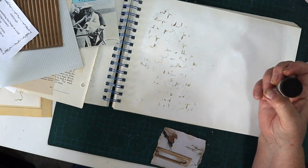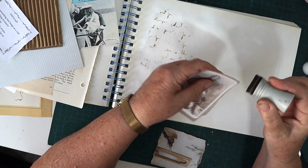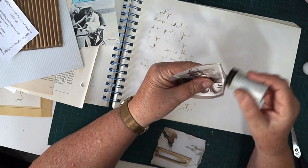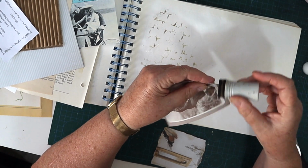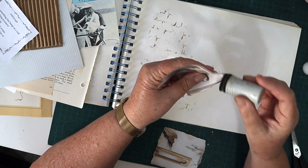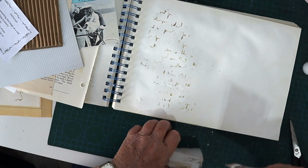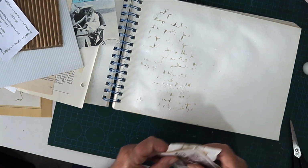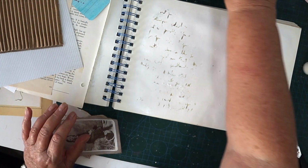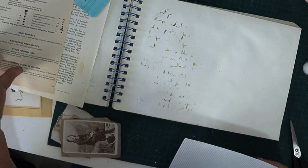And this one. I love the tilt on the edge, but I don't want to tear that side off, so I'll just ink this side and see if I can get it placed in there in such a way that it all looks good and cohesive. Okay, so we're not going to use that. Don't need that. I need some of this stripe paper, and I also need some of this.